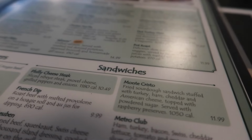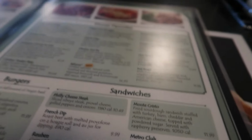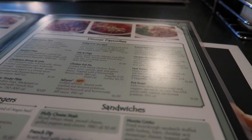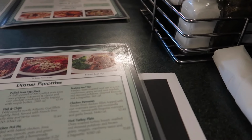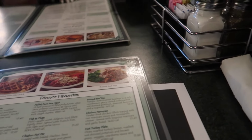Is that Monte Cristo sandwich, they have like a sweet, like a French toast, and then it got like the sweet and savory. It got like the cheese, ham, turkey, but see, you could just do turkey. Most of the time I know people do turkey. And you eat like a raspberry or a strawberry preserve with it.